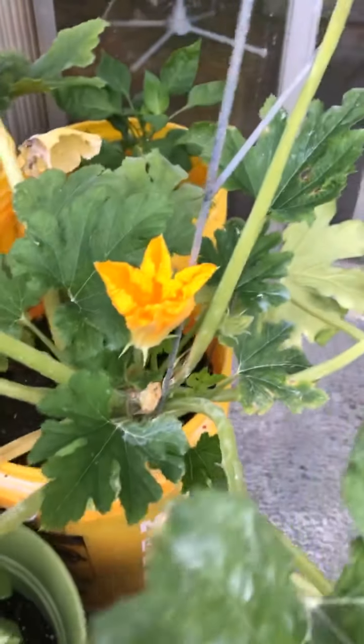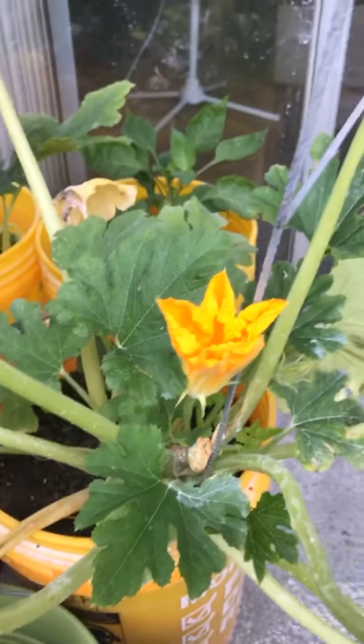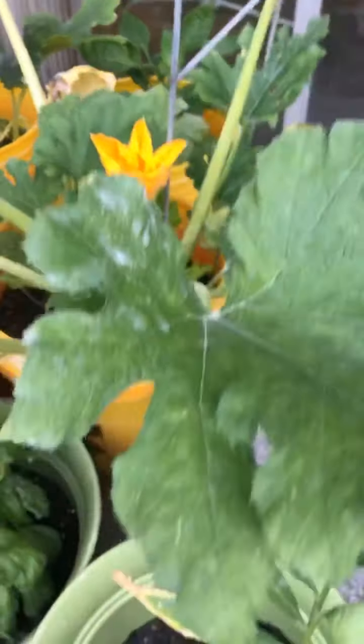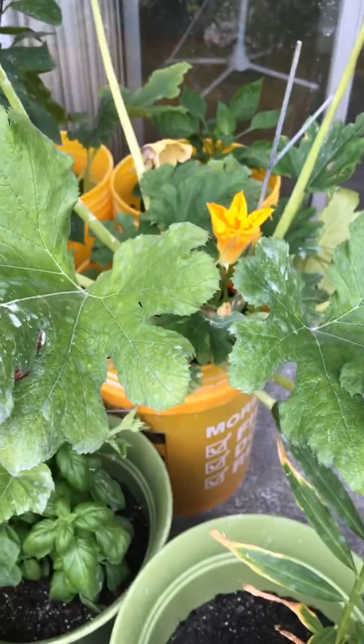I see a new blossom for my zucchini. So hopefully I'll have a new zucchini soon. That fried zucchini that we had from this plant was so delicious. We were mad when it was gone. And it was a big zucchini too.